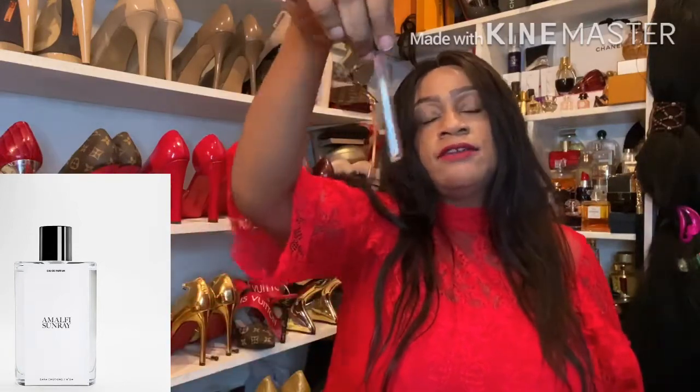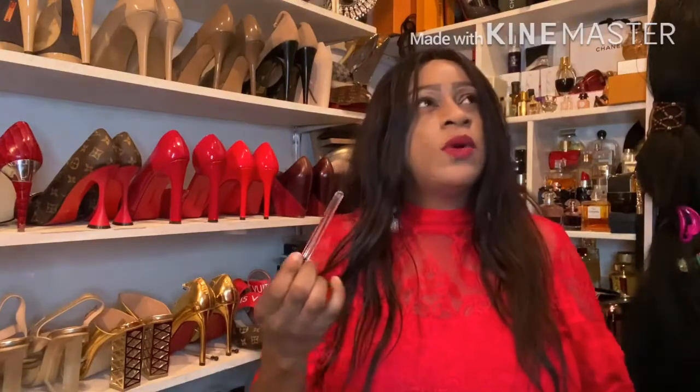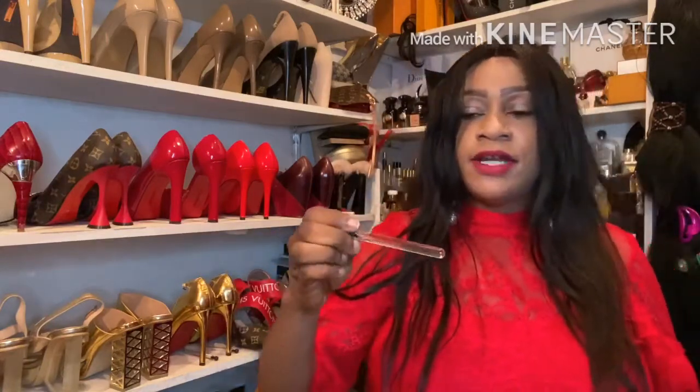These are 4 ml discovery set testers. I bought this so that I could come to a conclusion of which one I wanted, and I was happy they had such a generous amount of fragrance as testers. If you want to buy them, I bought them off the Zara website, and I think this set was 25 pounds with shipping on the UK website. So this is Amalfi Sunray.